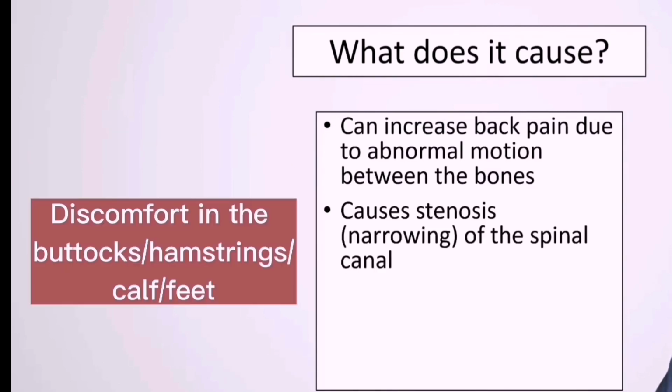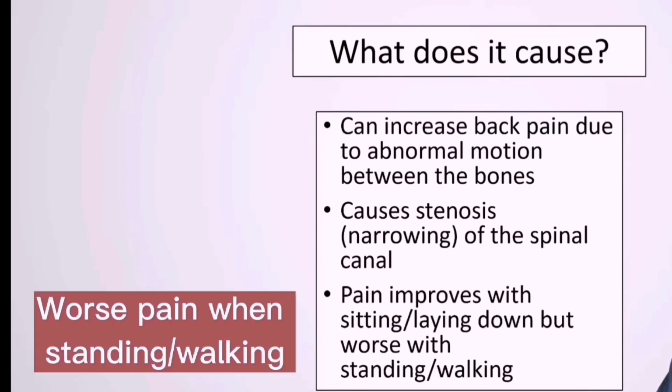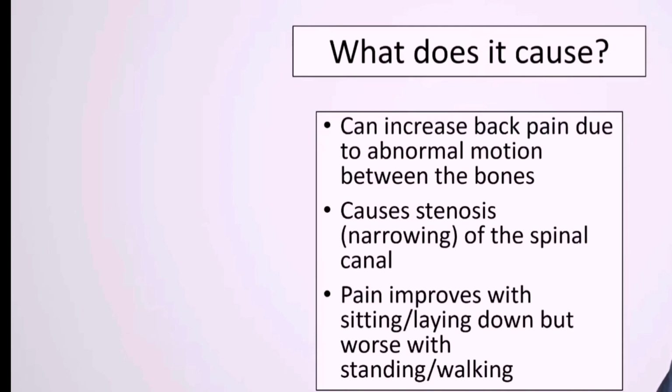Another is stenosis or narrowing of the spinal canal, causing discomforts to the buttocks and hamstrings as well as to your calf and feet. The discomfort is worsened while standing and walking and is improved while sitting down or laying down or leaning forward on something such as a push cart when you are in the grocery store.